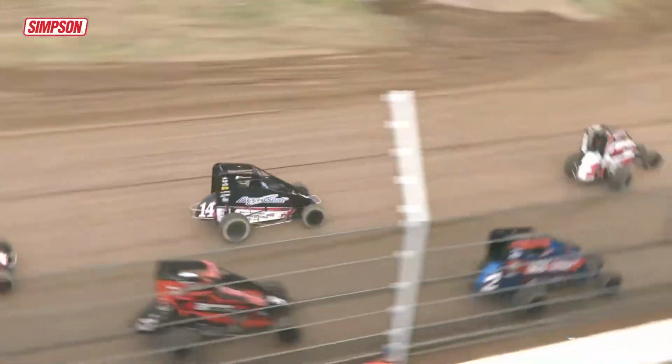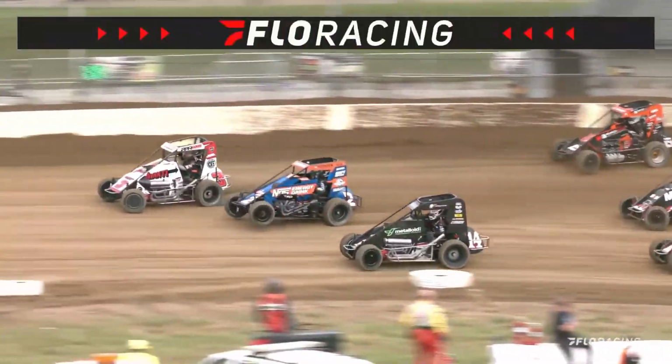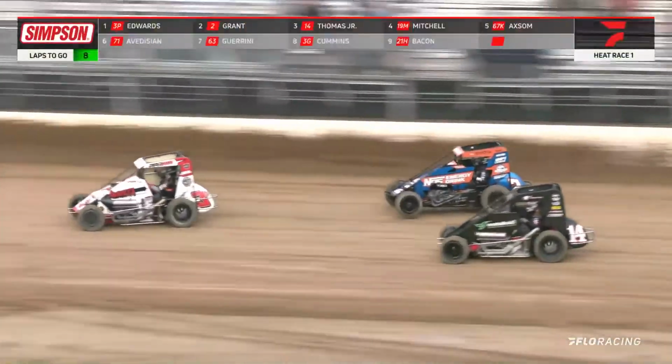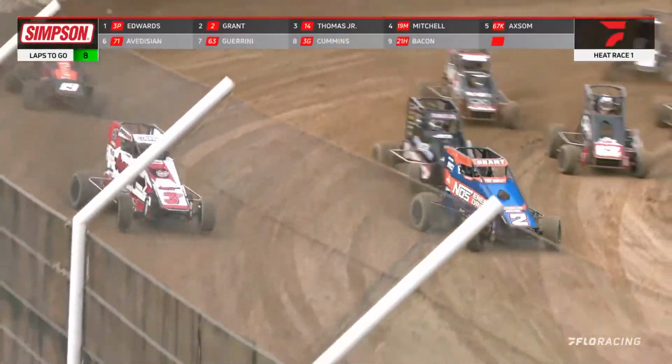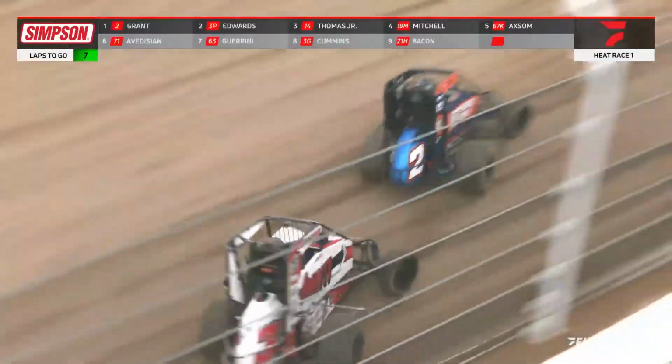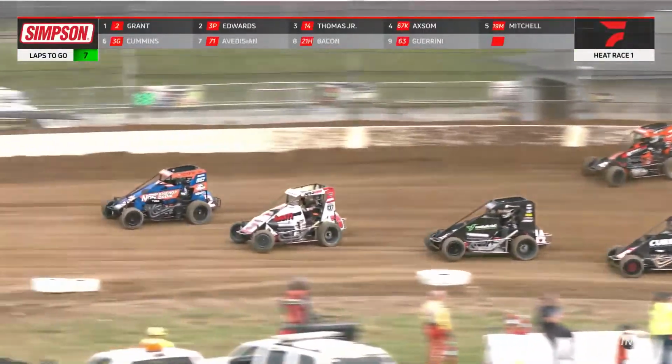As they come around, we go to green. Field dashing onto the back straightaway. Justin Grant looking for room to see if he could jump up and steal away the top spot. Wasn't able to do so. Comes off turn number 4. This time he's got the run. He's got it. Justin Grant up into the race lead quickly.